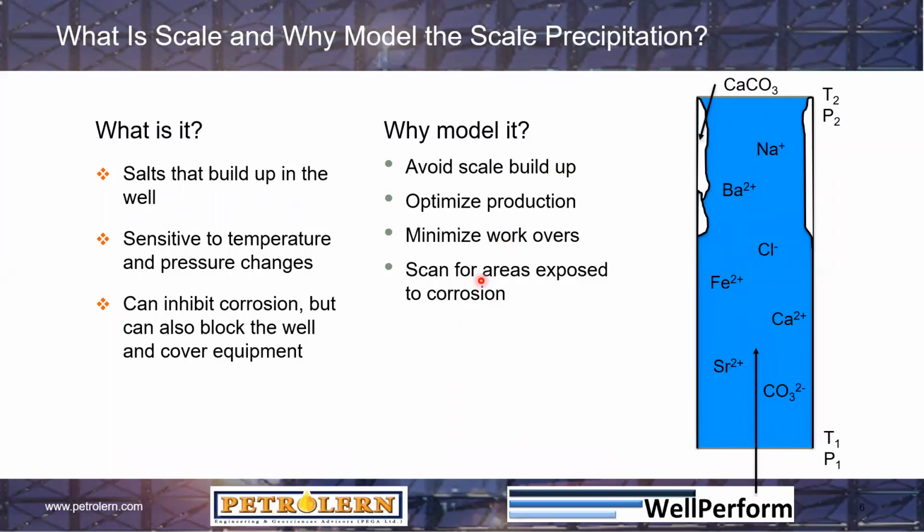So scale is, well, it's salts that build up in the well, among other things. We will only look at the salts for these examples. They are sensitive to pressure and temperature changes, but as much as you don't want the scale to block your well, it also has a different function. If you have just a tiny layer of scale in your well, it would actually protect your well from corrosion. It will act as a form of inhibitor. So it's not all bad, scale, you just need to be able to control it. It can inhibit corrosion, but it can also block the well.